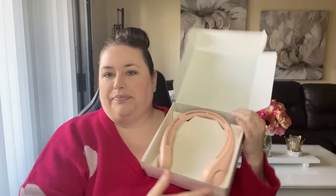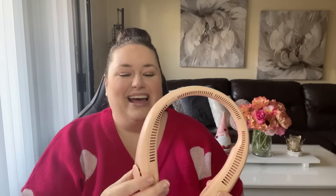It comes in like black, white. I got the pink. So this is it. I already opened it and already tried it out. This made me think of my friend Christy, because the last time we went on a cruise, every night at the same time, she would have a hot flash. She was over last night, and I had her try this sucker out, and she was about it. She's like, I'm gonna order my own.